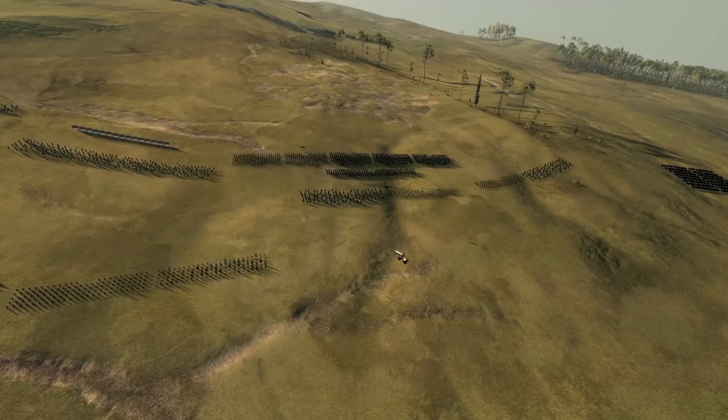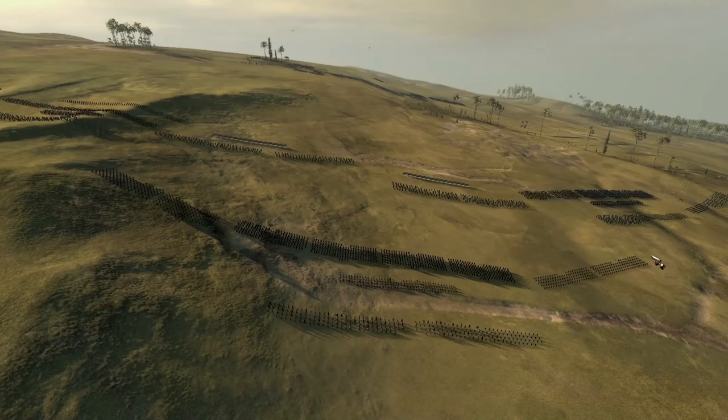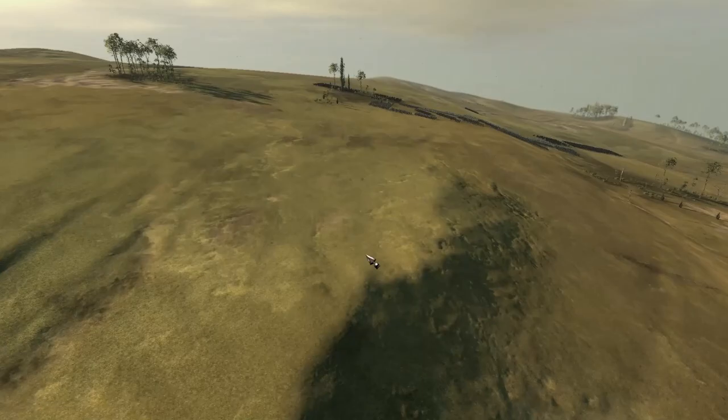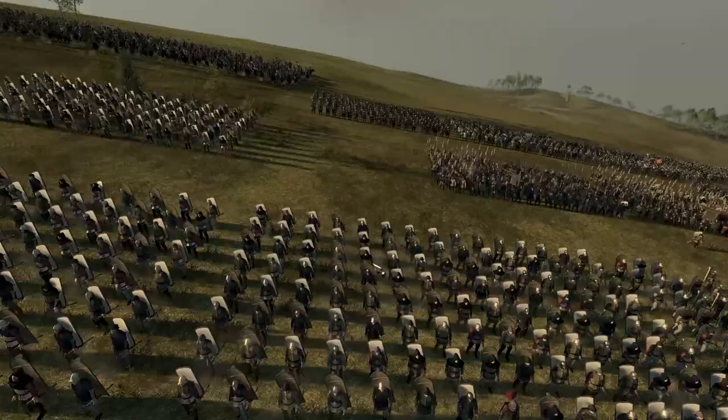One controlled by the Duke of Northampton, the Black Prince, and Edward III. I've also made use of a few barricades to try and offer some protection. So, to the north, the French are starting to move in.